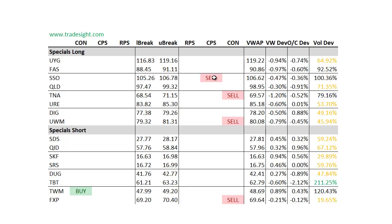Moving on to the specials. Special longs are a little bit sloppy. You've got a downside CPS in the SSO. TWM has a contra candle to the upside, and we're getting a volume bump here in the TBT, which is the double leveraged TLT inverse.